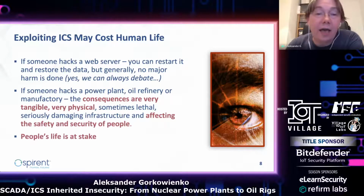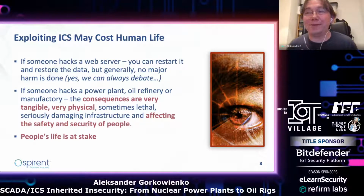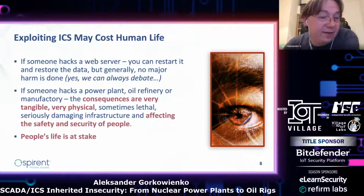Exploiting ICS may actually be much more than exploiting a web server. I can only refer here to Bruce Schneier, who at DEF CON last year said that IT security problems are coming to the real world, and coming for good. IT security problems are not in the digital world anymore. They are coming to the real world, and this is where the consequences could be literally lethal, very tangible, very physical. It could be damaging infrastructure, affecting the safety and security of people.